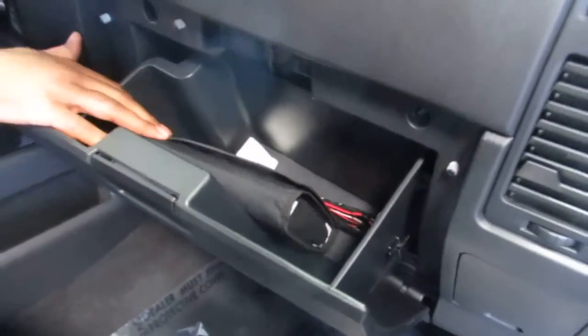Lots of space in the glove box. So you've got your factory manuals, and then you've got the hookup for your trailer lights. And then it does have an auto dim rear view mirror with your compass.